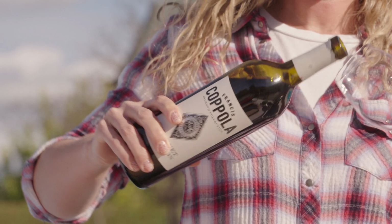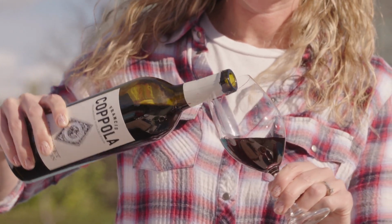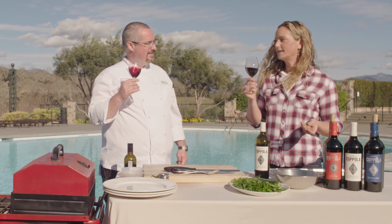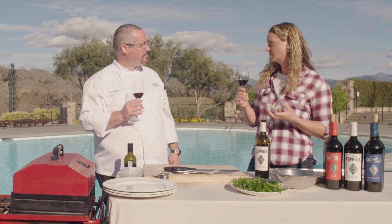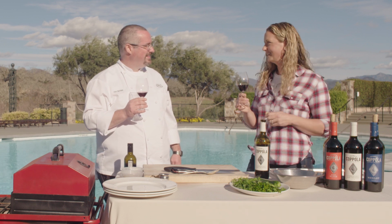But this Diamond Cabernet has some really amazing flavors and aromas of cherries, vanilla, and then as we taste it, really nice warmth while still being bright and cheery, and there's even almost some strawberries in there. So it's a really nice counterbalance to the richness of the steak. Good call. I look forward to tasting this with the steak.